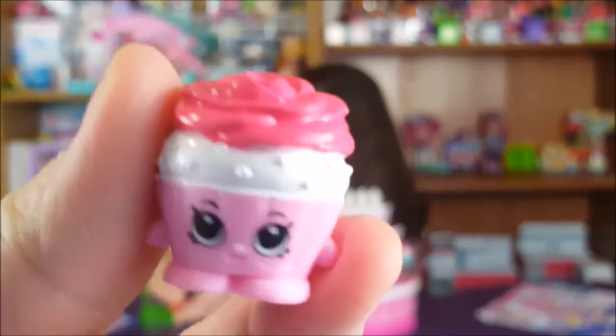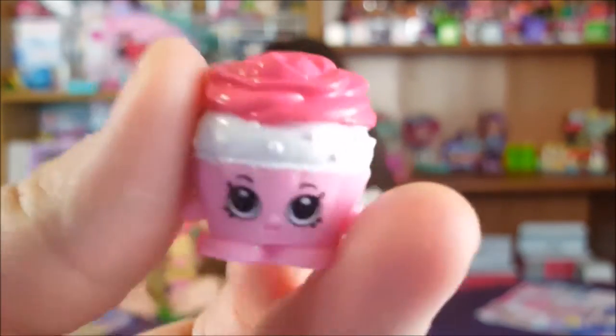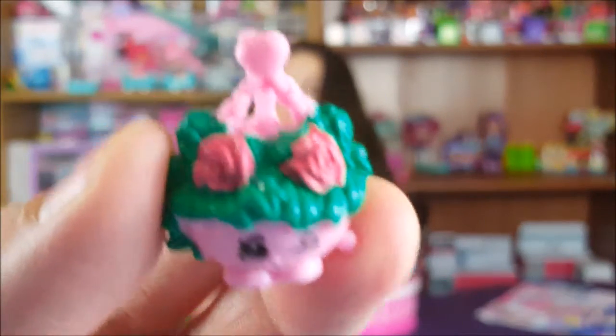I think you can guess which one's Sweet Petal, or Sweet Petal Cupcake. And her frosting looks like a rose. And these doll stands are cool. And this one was what? Rosie Basket? Yeah. Rosie Basket.